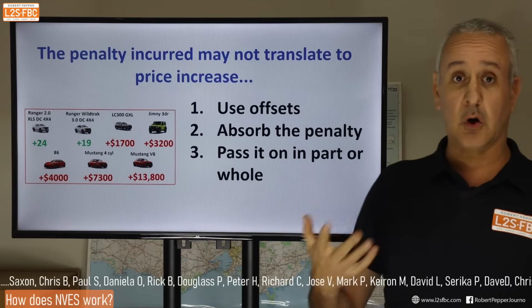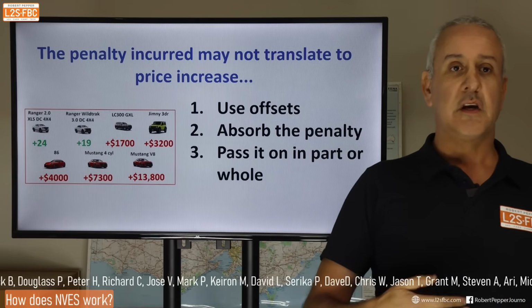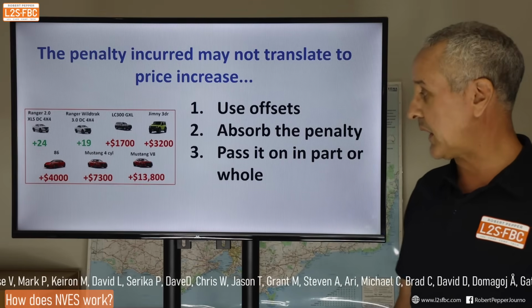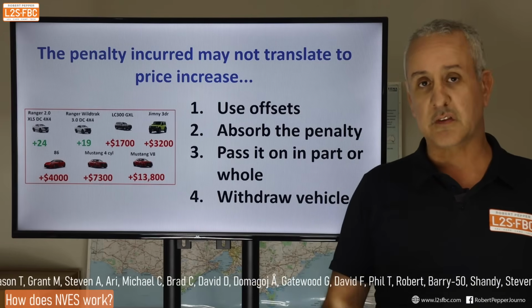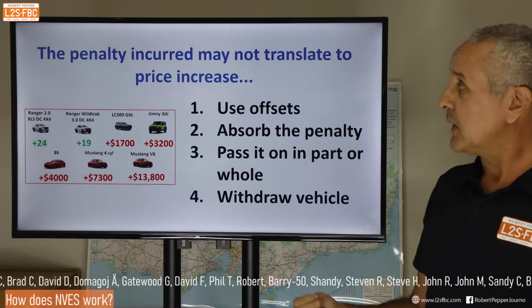They could just pass it on, which I think is the most likely thing. If we're going to pay $5,000 extra to the government, you, the consumer, are going to have to pay that. Or they could just go, you know what, no one's going to buy these cars now, demand is reduced, it's too expensive to keep on sale, we're just going to withdraw it. That's a very real possibility, I feel.